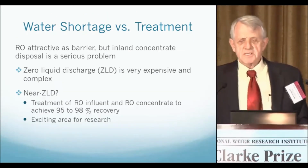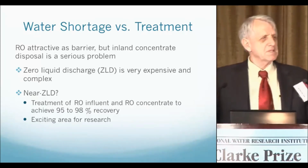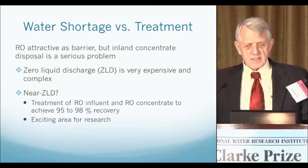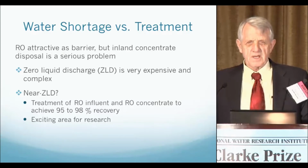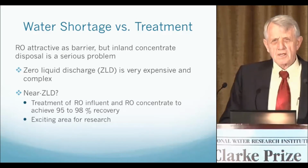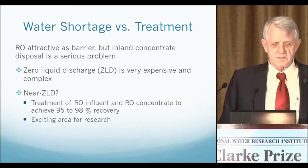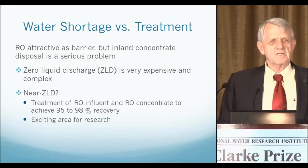So water shortage versus treatment. Well, it's certainly what sort of process can we use to take out these contaminants from this poor quality water that we now have to treat. On the coast, we'd have the possibility of discharging to the ocean, but inland, concentrate disposal is a very serious problem.